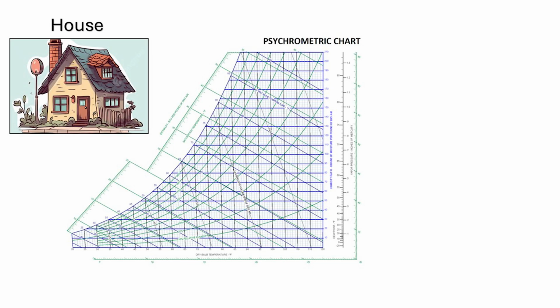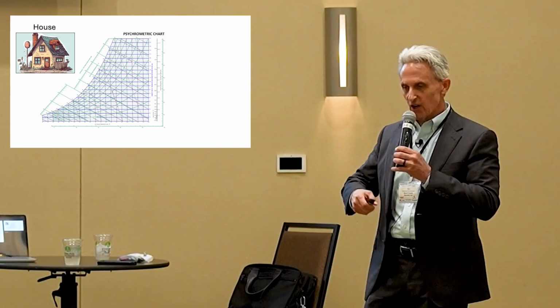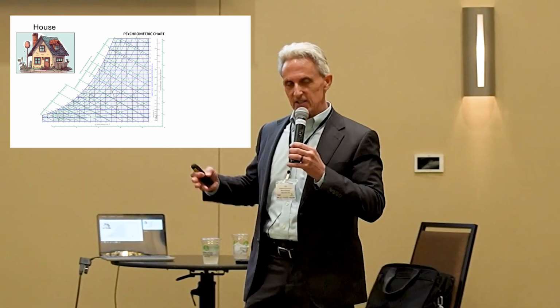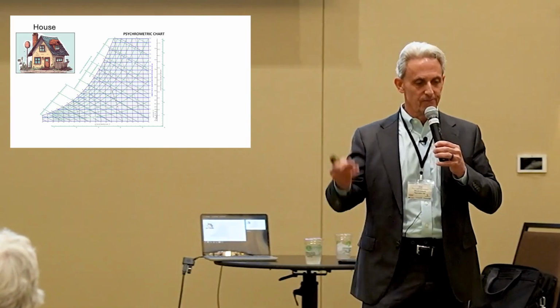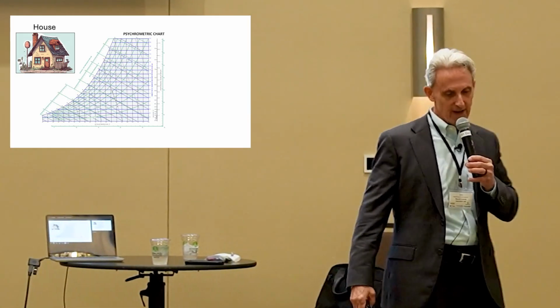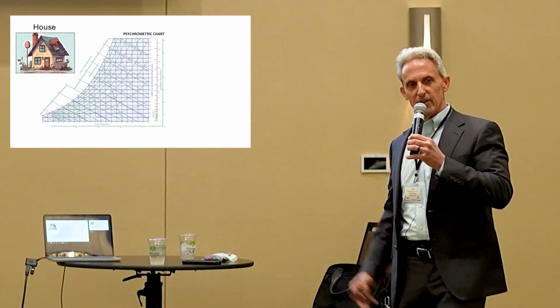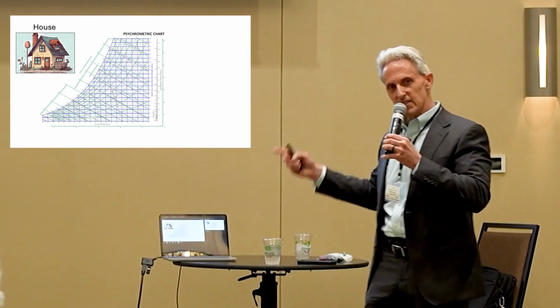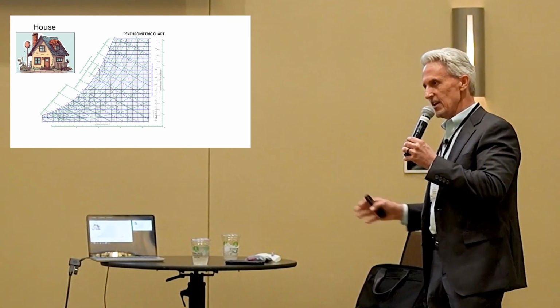Now let's take a look at a house, just for fun, and let's plot dew point temperature on a psychrometric chart so you know how it's done, so that you can see this isn't hocus pocus, right? And psychrometrics has been around since the early 1900s, right? Willis Carrier, the father of air conditioning, invented psychrometrics and the psychrometric chart. This isn't anything new.